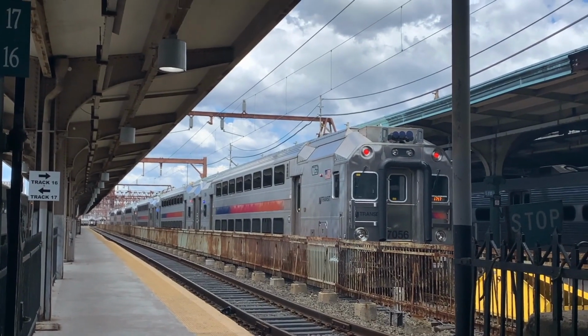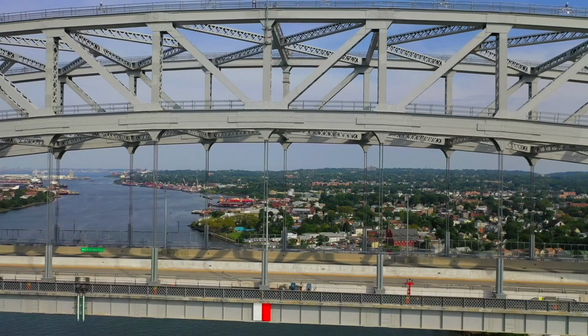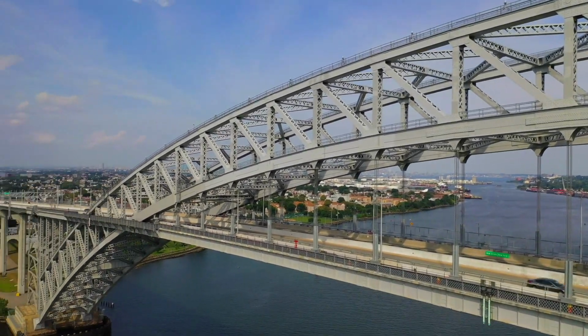We landed about 10 a.m. and I transferred this sewing party to the New Jersey Transit thingamabob. It's about 11 a.m. now. I know, unloading that flight took a bit of time, and this train takes you from New Jersey into Manhattan, and it is the hardest part of the trip for me.